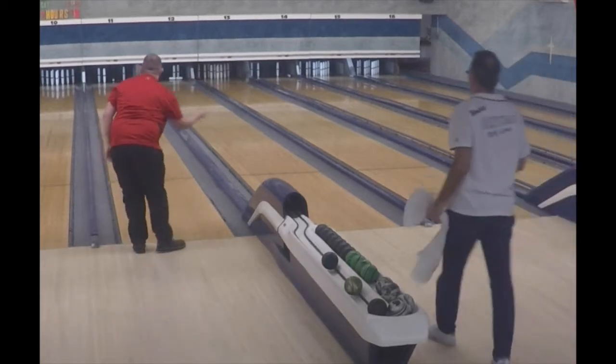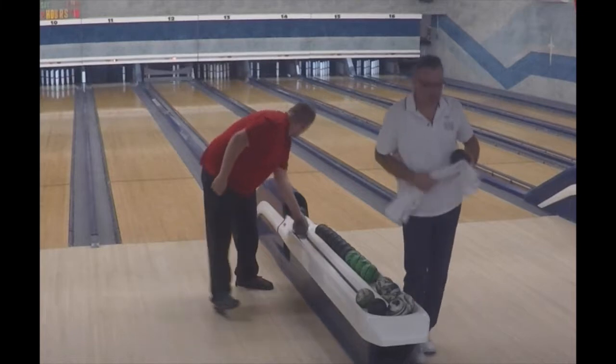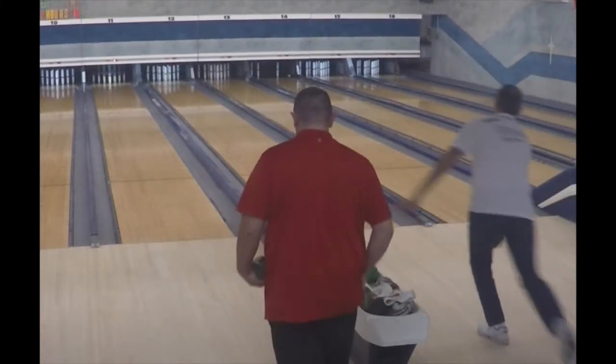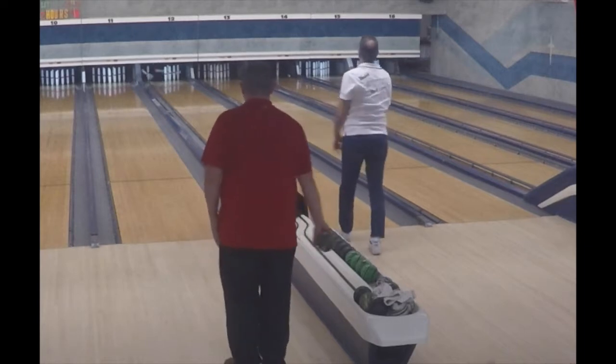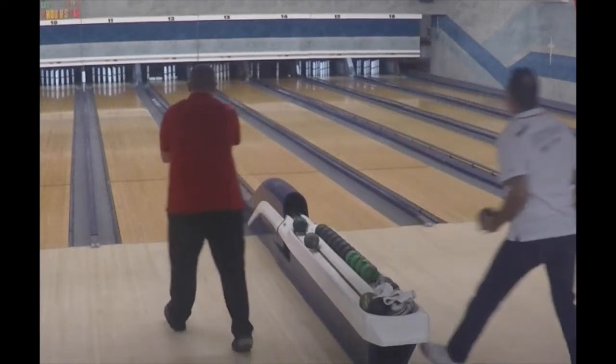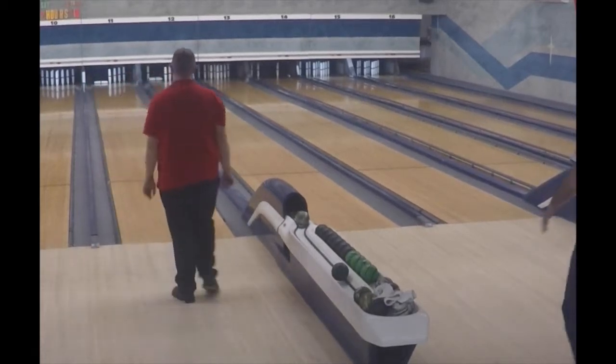Eddie Woodside is also one of the top bowlers on the Candlepin tournament circuit. He did very well on the senior tour a couple of years ago in the last year of that tournament circuit. And he's also a standout with the Central Park Lanes team in the Friday Night Pro League.